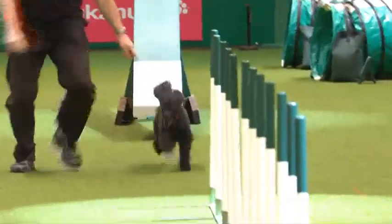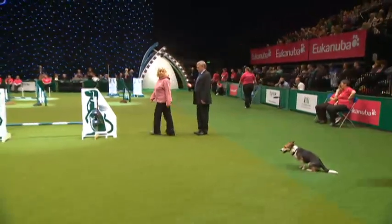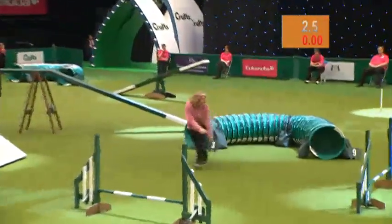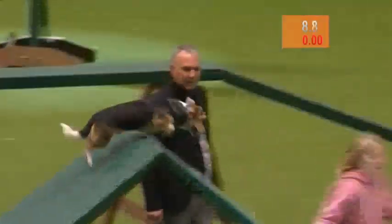When we've had some nets with Cruz, and just picks up the wrong side. You see Mike's hand flick out to the left there, just pushing it wide. Such a shame. This little dog's called Cruz, Wendy Fassam. Yeah, dog's 8. They come from Crawley, down by Gatwick Airport.